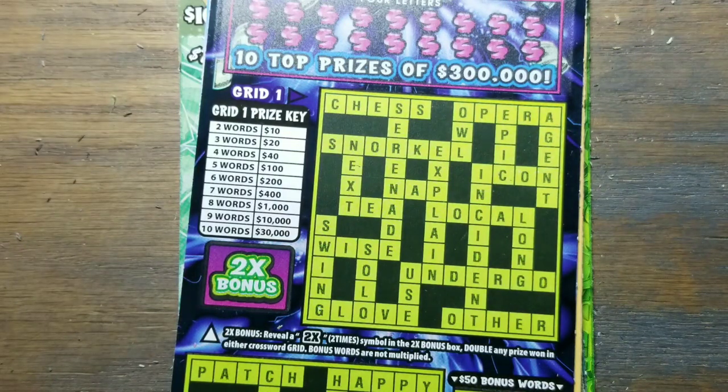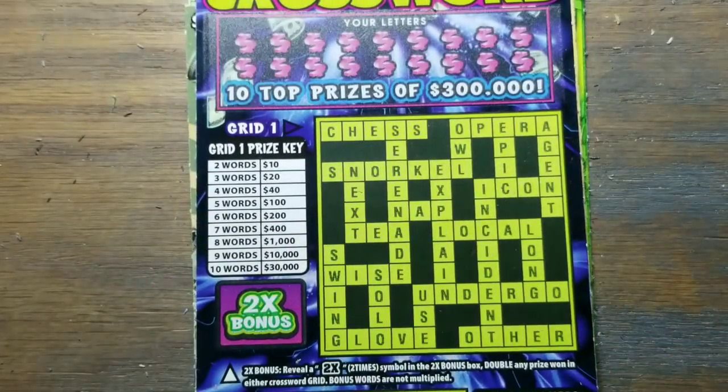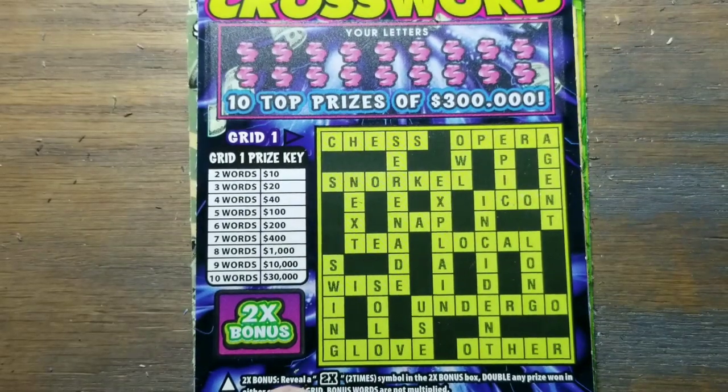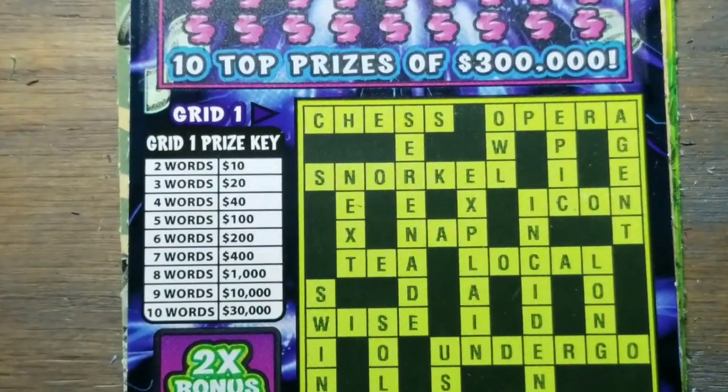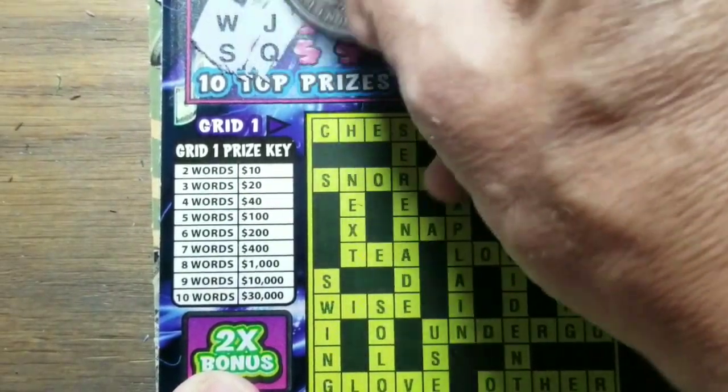Now we've got a $10 crossword. This is the sticky part of the whole session. All these tickets take a little while. So, here we go again. Let's play this crossword. I do the crosswords fairly fast, so it's not as painful, but it still takes a little time.